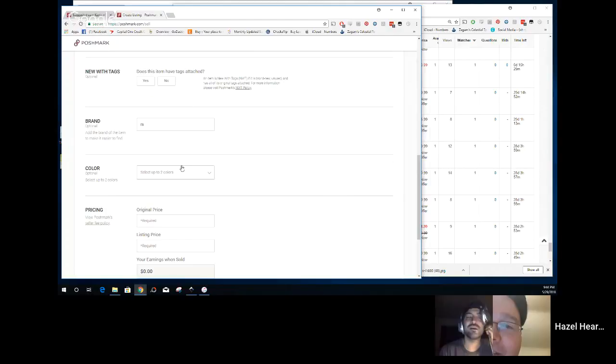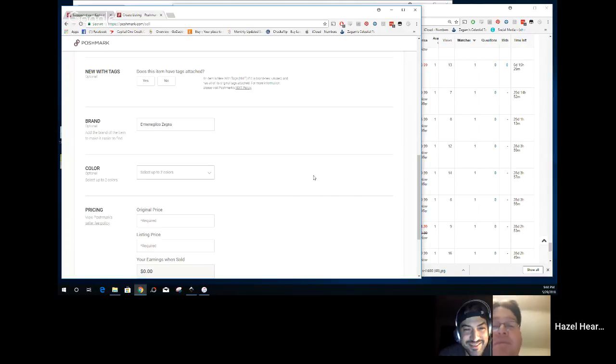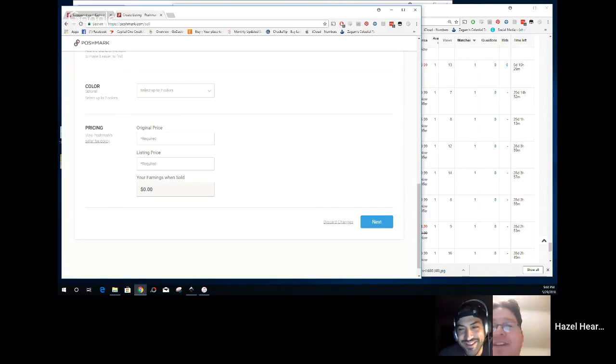So do they have Hermenegildo Zegna on there? What letter does that even start with? It starts with a Z. There you go. Look, yes, they do. I just found a dope blazer. I went to the Savers. So I picked up three jackets.